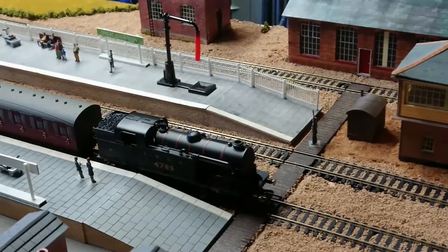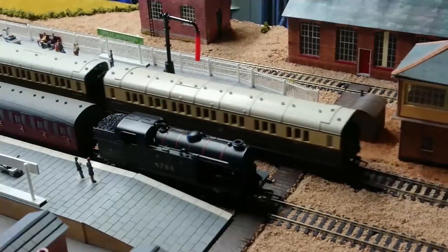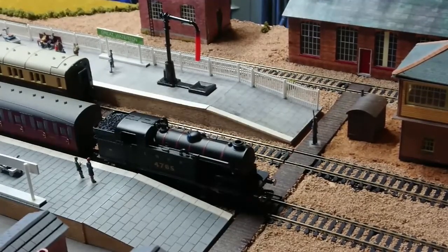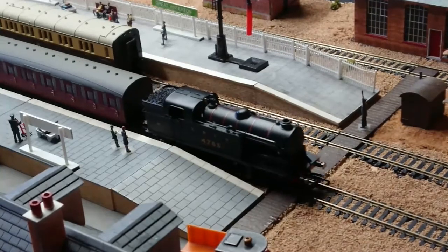At 9:15 a.m, number 4589 arrives with more passengers from Crovansgate. Five minutes later, number 4765 departs.